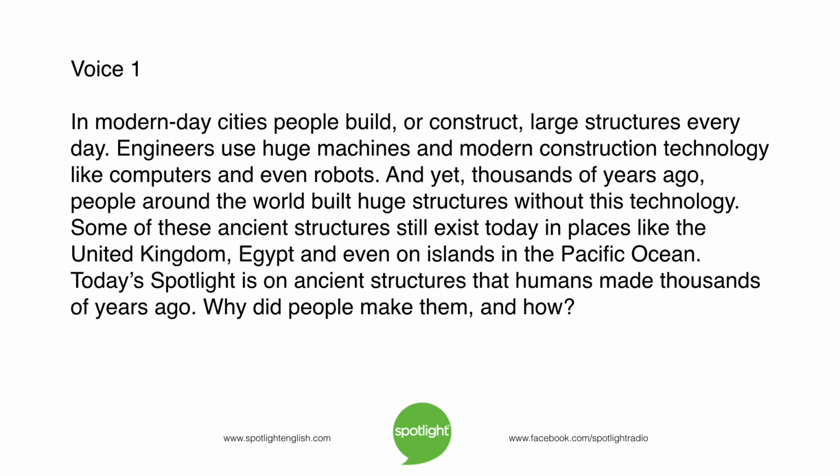In modern-day cities, people build or construct large structures every day. Engineers use huge machines and modern construction technology like computers and even robots. And yet, thousands of years ago, people around the world built huge structures without this technology. Some of these ancient structures still exist today in places like the United Kingdom, Egypt, and even on islands in the Pacific Ocean. Today's Spotlight is on ancient structures that humans made thousands of years ago. Why did people make them, and how?